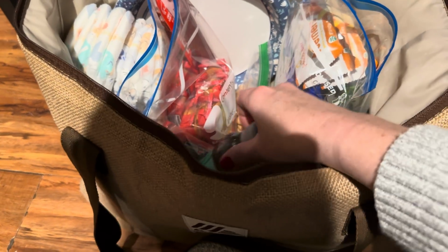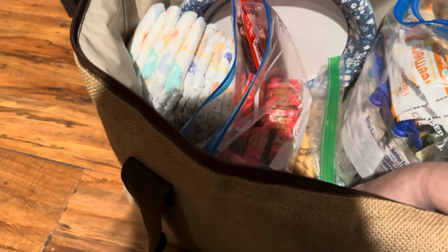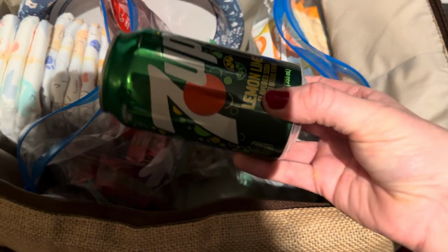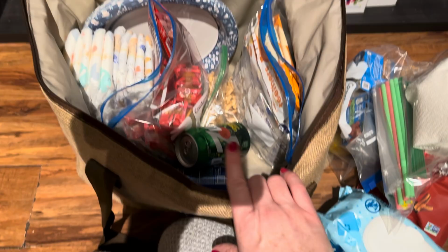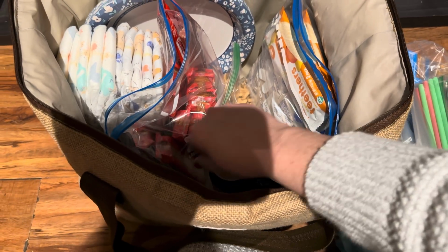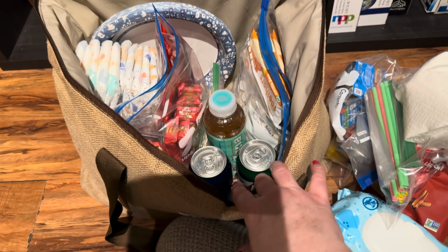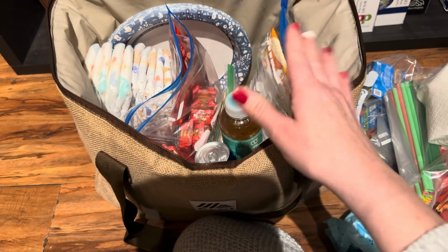And then we also have some drinks in here, like Arizona iced tea. And I believe I also packed two cans of pop, so we have Pepsi and 7-Up. I know that might seem silly to have pop in there, but I promise you there have been so many times I've had to take kids to the emergency room or to the doctor's, or we're out and about and someone gets sick, and these things have always come in handy. Or I've gotten a headache and I'm like, oh my gosh, it's in that bag, let's get it.